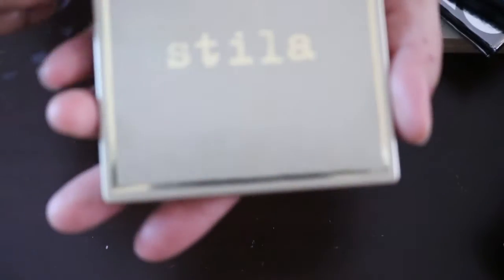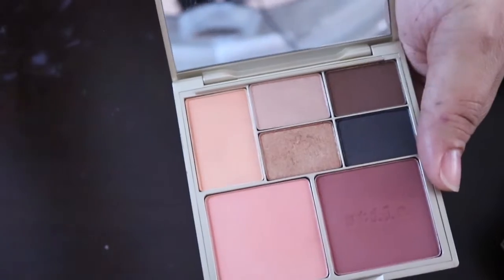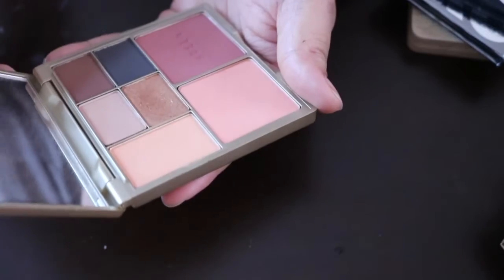Alright, we're getting there. The first tray is about halfway done, guys. Next we have the Stilla palette. This is the Perfect Me Perfect Hue, the Tan and Deep palette. And this comes with 2 blushes and some eyeshadows. At one point in time, I was collecting these. I love these blushes. I love this coral color. Sorry, waiting on my autofocus to catch up. I'm going to keep this palette just for those 3 things. So we're going to keep that one.